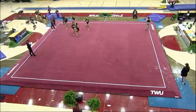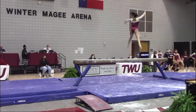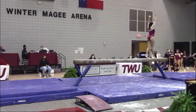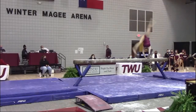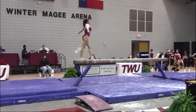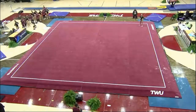Isabel Goyko will be next. She'll be the last leg, actually. That'll be the 6th leg for TWU. Tough fall down here on the beam for Bumgarner. Oh, careful. Tough fall. She's going to get right back up there, though. It's her team. And a solid 9.8 for Maddie on the floor. Wow. Gusset. Nice. Isabel Goyko gets ready for her routine.